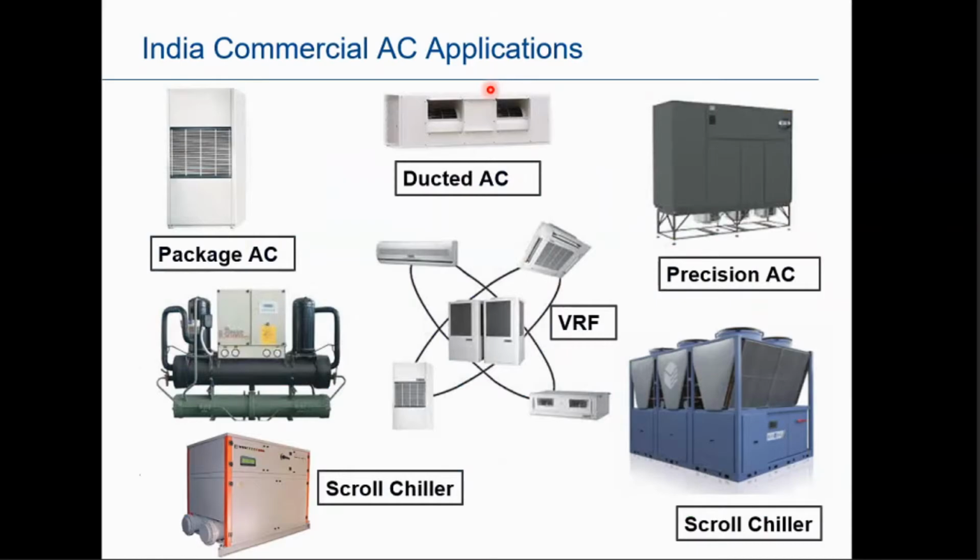Now this is about how the compression happens in this scroll compressor. These are some of the applications where scroll compressors are used: package air conditioners, precision AC, DRF, scroll chiller, process scroll chiller or the comfort scroll chiller, whether it's a VRF, all of these are used in commercial air conditioning.